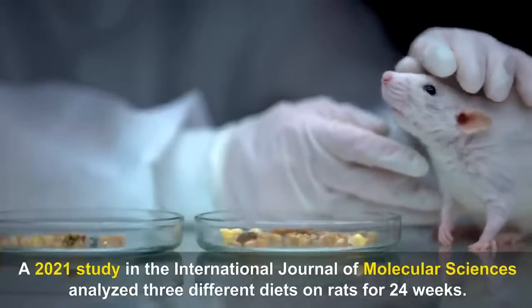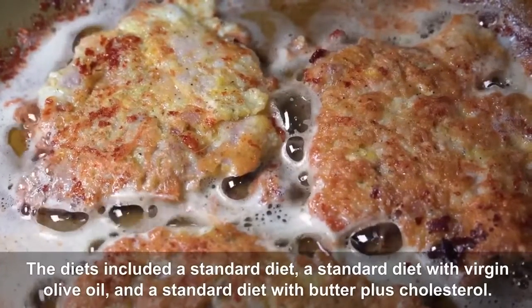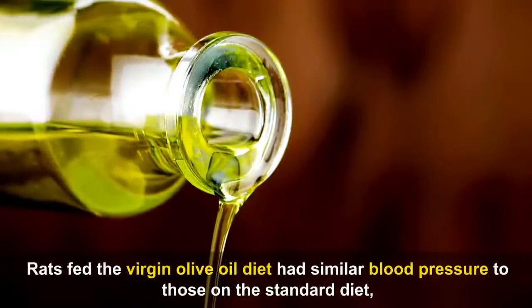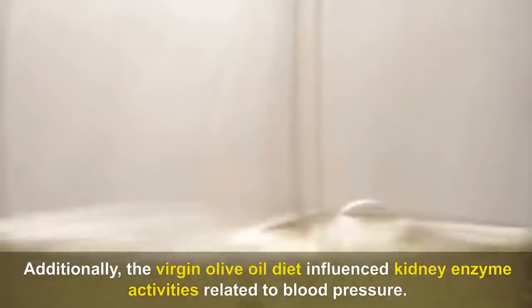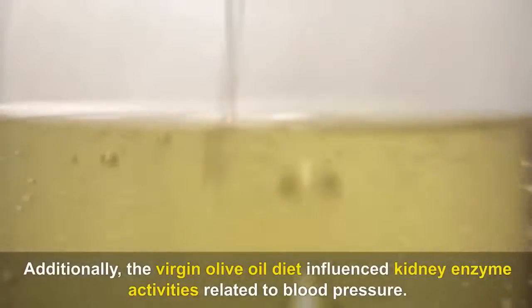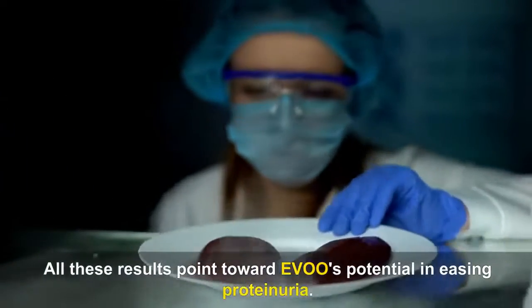A 2021 study in the International Journal of Molecular Sciences analyzed 3 different diets on rats for 24 weeks. The diets included a standard diet with virgin olive oil, and a standard diet with butter plus cholesterol. Rats fed the virgin olive oil diet had similar blood pressure to those on the standard diet, while rats on the butter plus cholesterol diet had significantly higher blood pressure. Additionally, the virgin olive oil diet influenced kidney enzyme activities related to blood pressure, suggesting a beneficial effect on blood pressure regulation through improved kidney function. All these results point toward EVOO's potential in easing proteinuria.